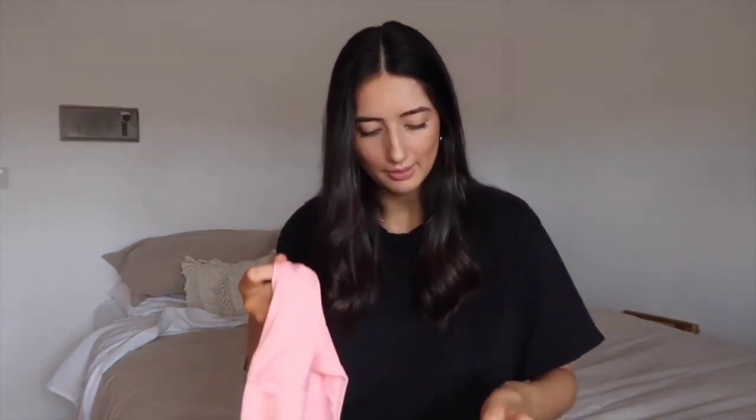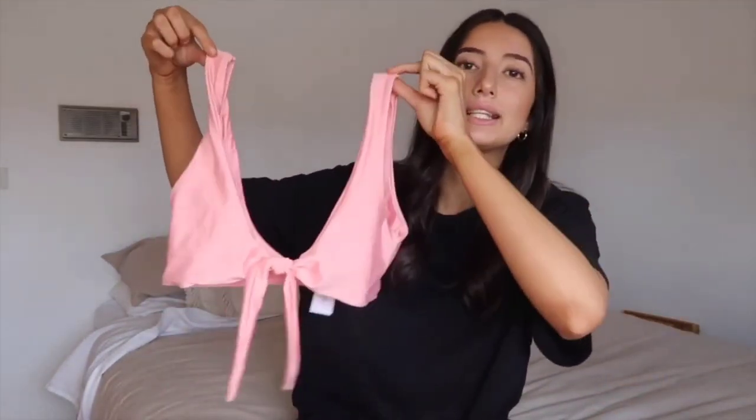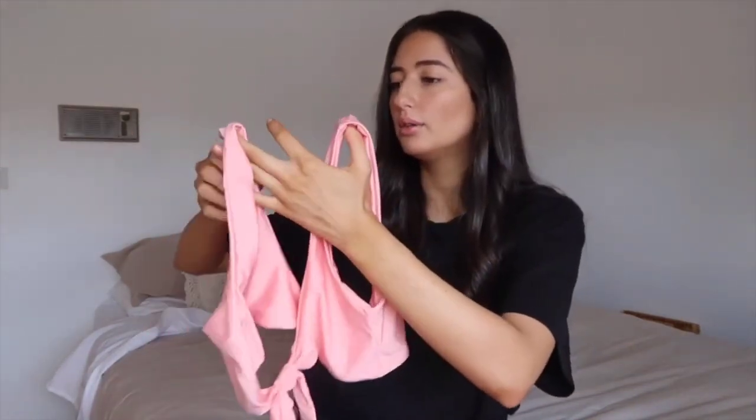So first up, they also sent me a little handwritten note. It says, "Hey beauty, welcome to our family, sending you love and light. Thank you for being you." How cute is that? I hope these have the names. No, they don't. I'll have the names of the pieces that I chose somewhere on the screen or down below. So this is the top of the first thing that I'm going to be trying on.